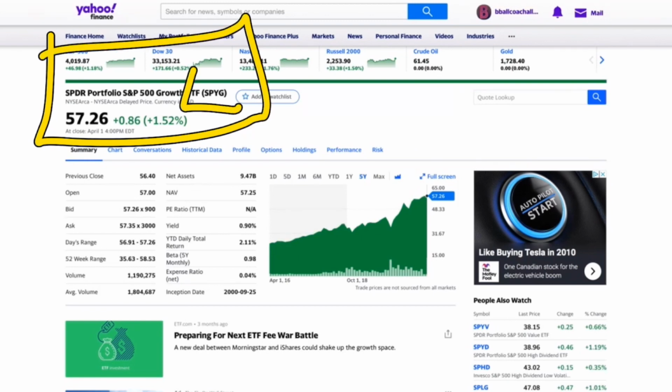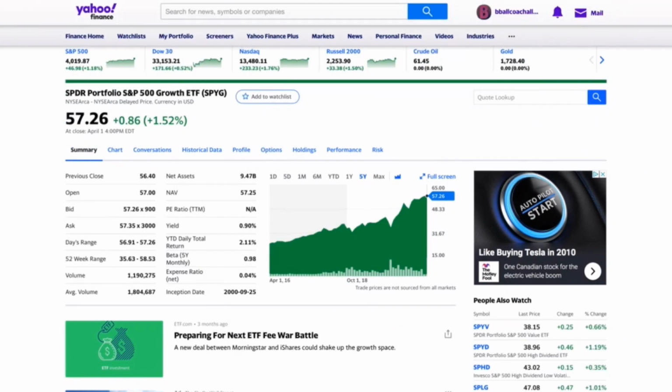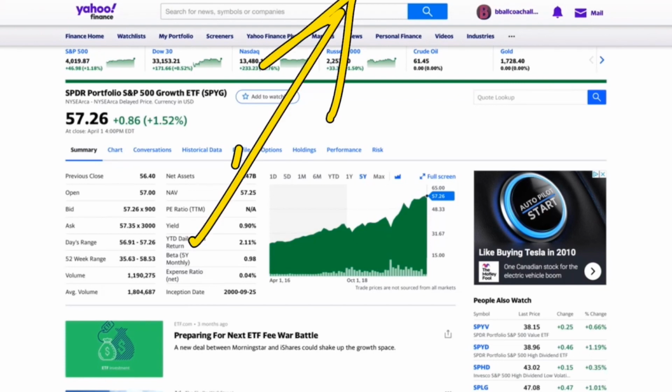Next is the Spider Portfolio S&P 500 Growth ETF. This is different than SPY. This is SPYG. The difference is because SPY invests in the market as a whole, while SPYG looks for the growth stocks of the whole S&P 500. This is actually an interesting way to invest because you're holding a massive amount of companies, but at the same time, you're getting the growth, which is what we all kind of want.